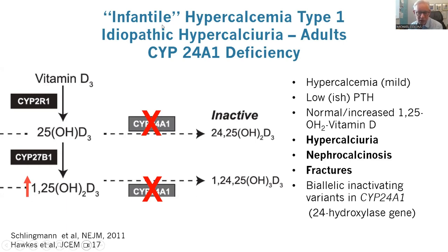So this is why you have infantile hypercalcemia, and this high blood calcium with a lowish PTH is what leads to hypercalciuria in adults. So hypercalcemia, sometimes mild, a low or lowish PTH, a normal or slightly increased 125 vitamin D. Key features are hypercalciuria, nephrocalcinosis, and high 125D level leads to bone fragility and fractures. And it's due to biallelic inactivating variants in CYP24A1.